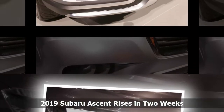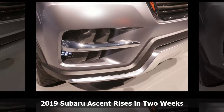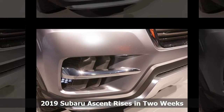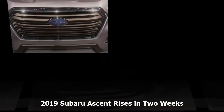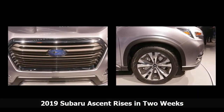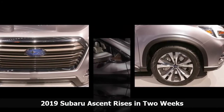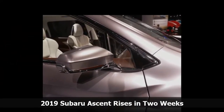A glimpse of the Ascent's tail on Subaru's countdown page doesn't reveal much, except that the SUV appears to get horizontal taillights. That's consistent with the Ascent concept, which looked production-ready save for some pie-in-the-sky electronics on the inside. What did Subaru tweak on the production version? You'll find out in less than 2 weeks. We'll have up-close impressions shortly after the reveal.